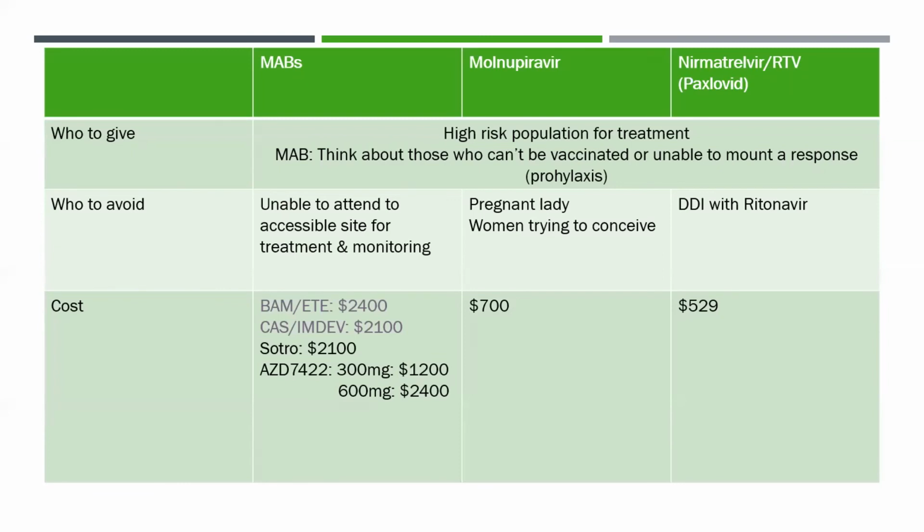In terms of cost, the oral medication is definitely less than the MAPs. For Paxlovid, it is about $529 USD. For molnupiravir, it is $700. For the different MAPs, it's in the range of 2,000 USD if we are talking about treatment. I excluded the BAM and the CAS because they are actually no longer advised due to the Omicron virus, but the price would be 2,400 USD for BAM. As for CAS, it is about 2,100. Same goes for Sotrovimab, 2,100 USD.